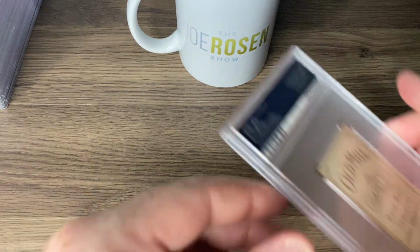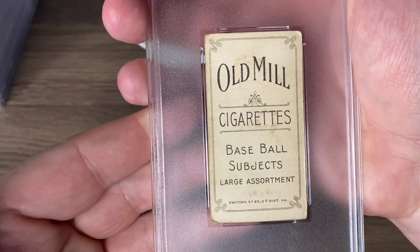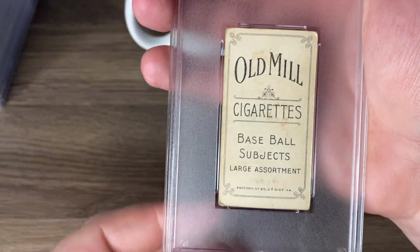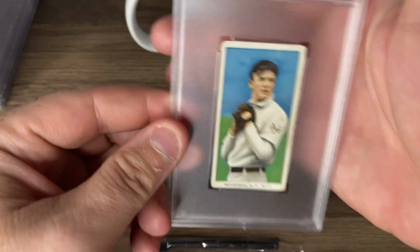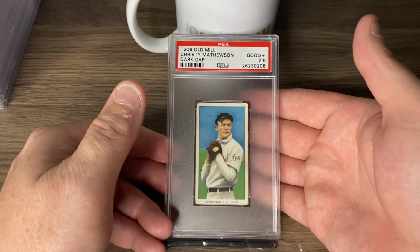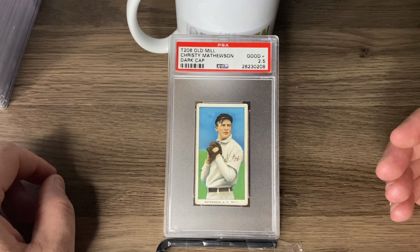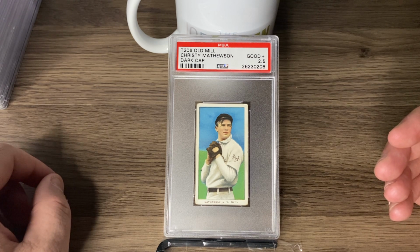Moving up, we've got another Old Mill back. I can't quit those Old Mill backs, baby. Not that I care about the centering on the back, but it's got good centering. And there it is, probably my favorite Matthewson of the T206 set. Cool card, man. The left to right centering is perfect.